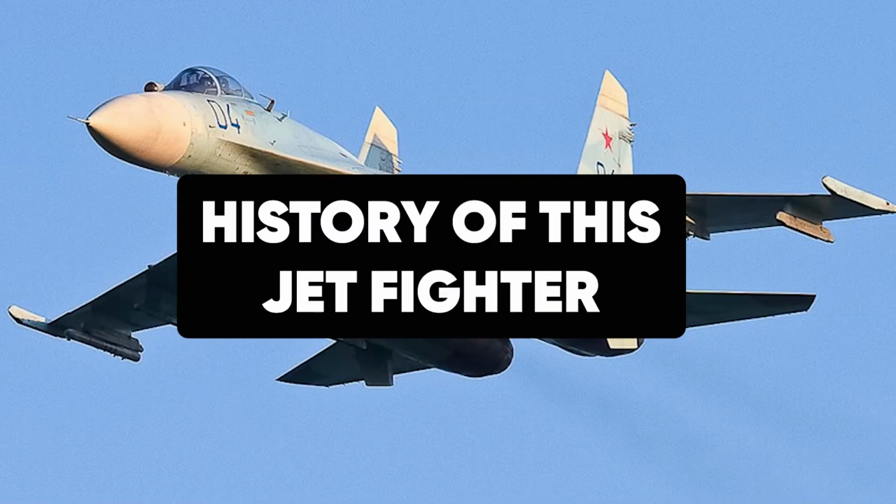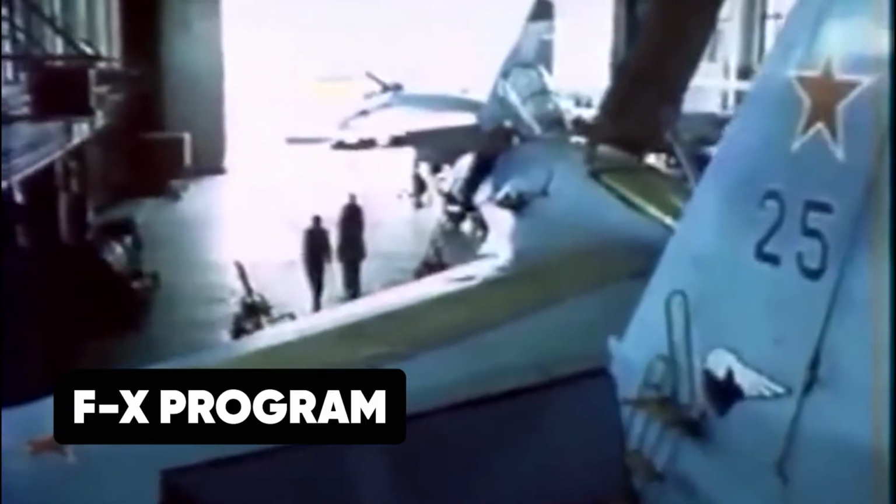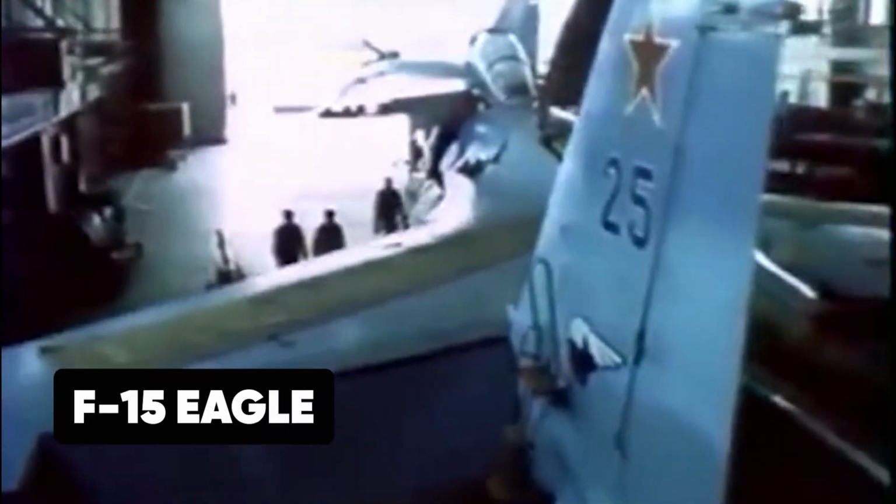History of this jet fighter. The story of the Su-27 Flanker jet dates back to the Cold War. However, this jet fighter has grown to become one of the most feared and respected jet fighters in history. In 1979, the Soviet Union learned of the United States Air Force's FX program, which resulted in the F-15 Eagle, America's current best jet fighter.